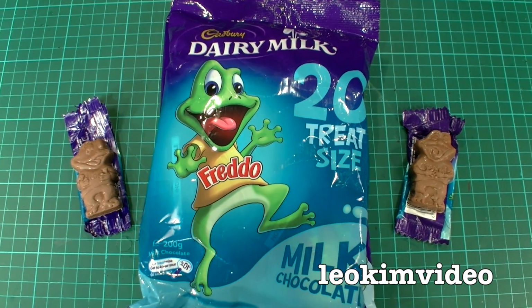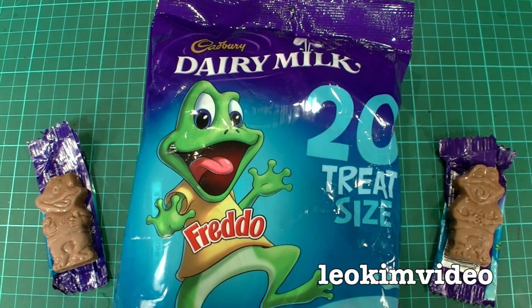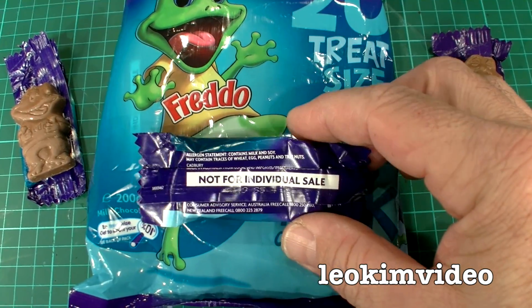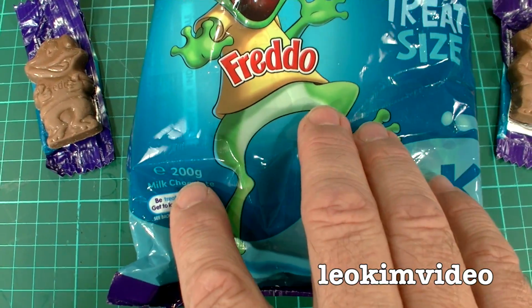But Freddo's still in trouble because his treat-sized bags have also changed. That's the old bag there. It used to have 20 treats inside. A little bit unusual because it had a different Freddo Frog. It had a 10 gram Freddo Frog, and on the back of it, it said not for individual sale. The total weight of the bag was 200 grams.